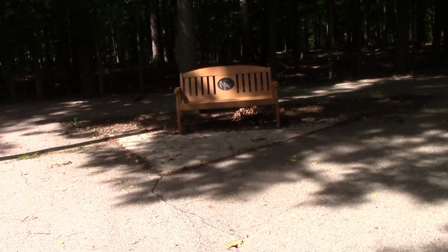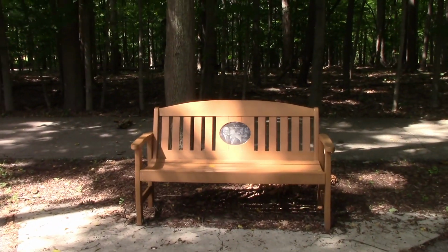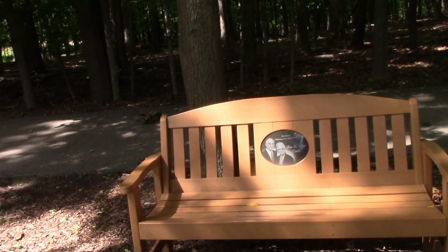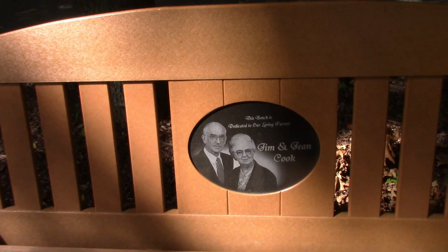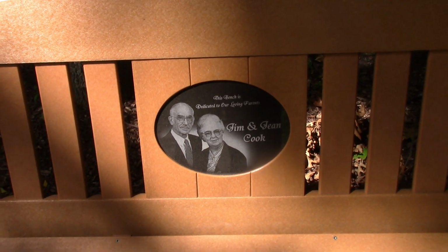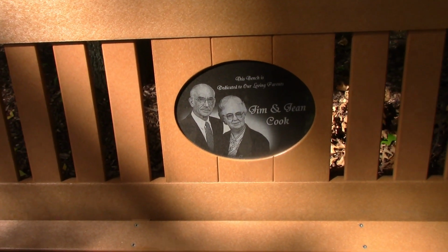Here we go again. We got another one of these benches, boy. A lot of dedications out here. This bench in dedication of the loving parents, Jim and Jean Cook. Right there.